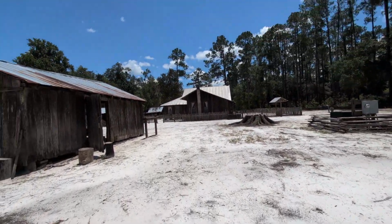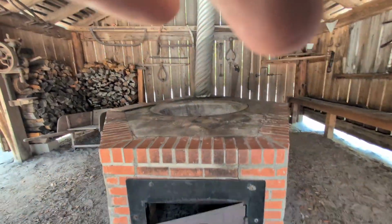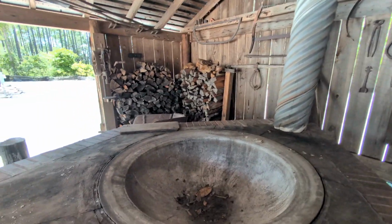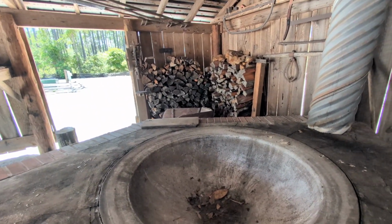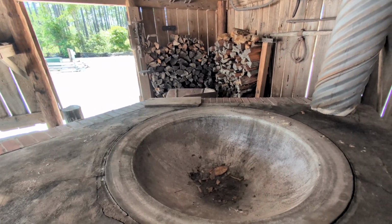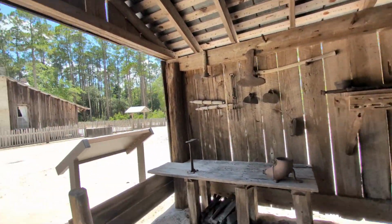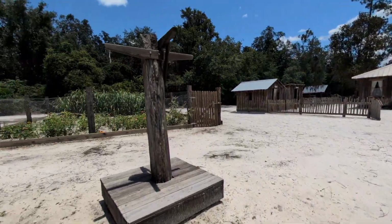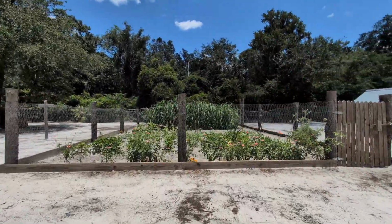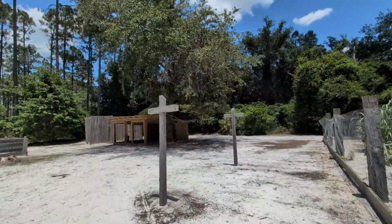The juice would fall down a wooden trough here into a big bucket. They would take the juice over to this cauldron, which has a firebox under it. Take it over to the cauldron, put it in there, start cooking the juice down. Basically what you're doing is you have to watch that fire. You don't want to burn the stuff, but you would basically cook as much of the water as you can out of the juice, and you come up with cane syrup. Cane syrup on a biscuit. Oh my goodness. Man, what you talking about?